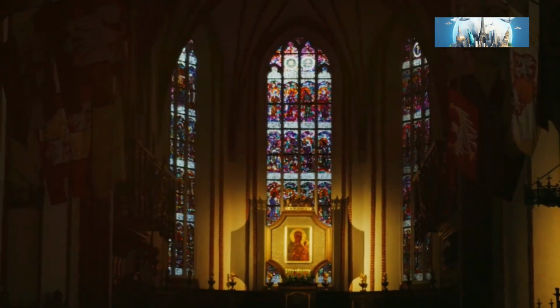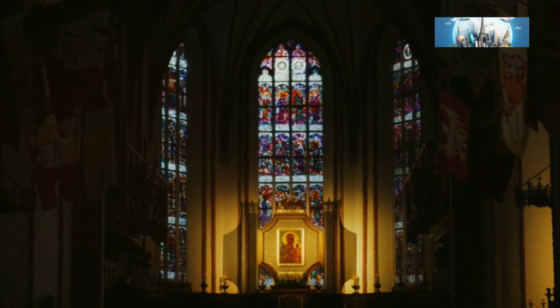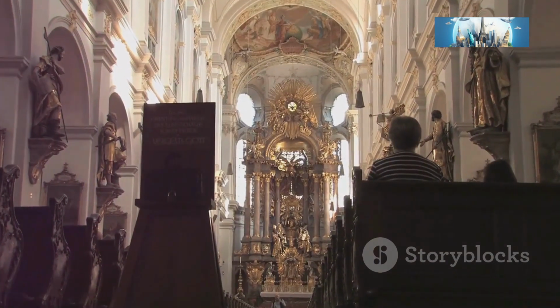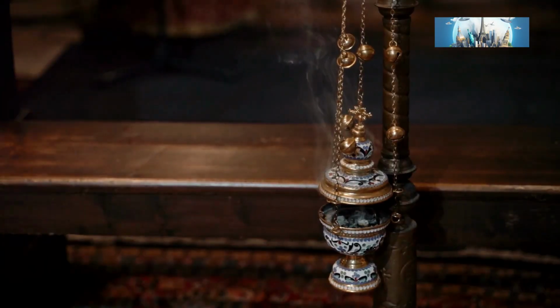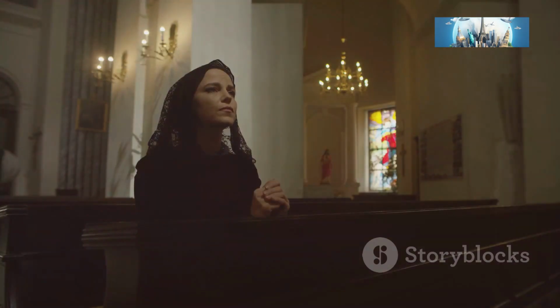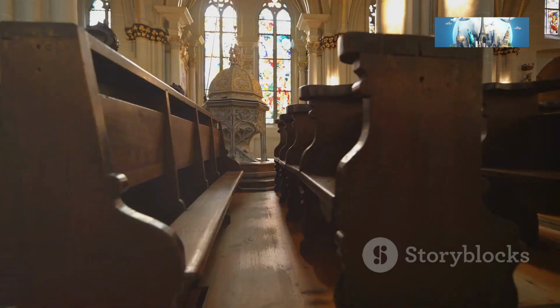Step inside, and you'll be greeted by a sense of peace and serenity that washes over you like a warm wave. The hushed whispers of other visitors, the soft glow of candlelight, the scent of incense lingering in the air. It's enough to make you want to sit down and contemplate the mysteries of the universe, or maybe just take a nap.